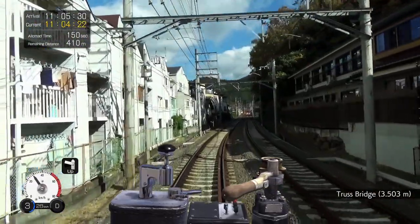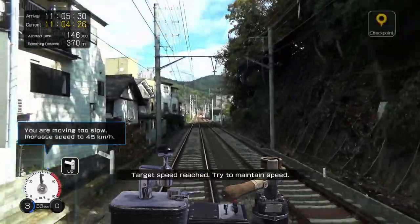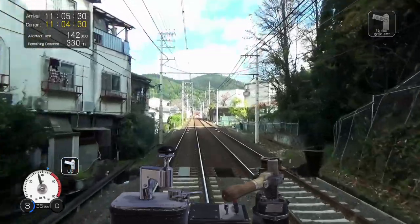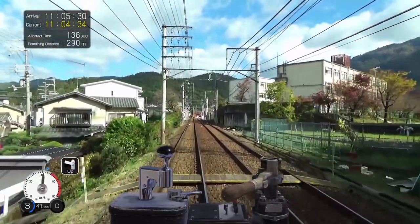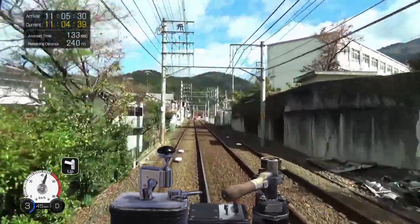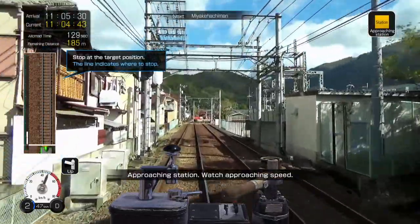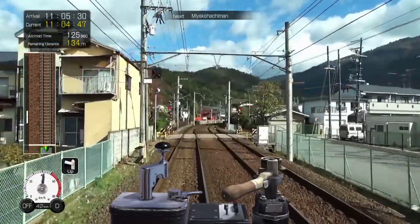So, let's get up to speed. As you can see there at the top of the hood, we've got an allotted time there, and if we don't get to the end within the allotted time, we fail the mission. So you do need to keep the speed up, as it suggests, to make sure you don't run out of time.